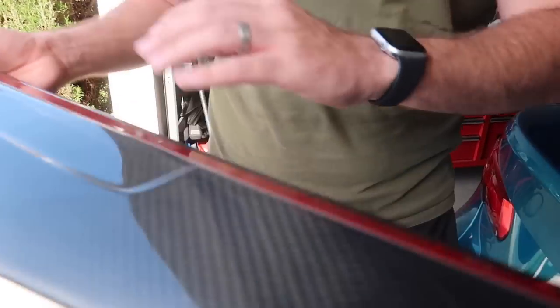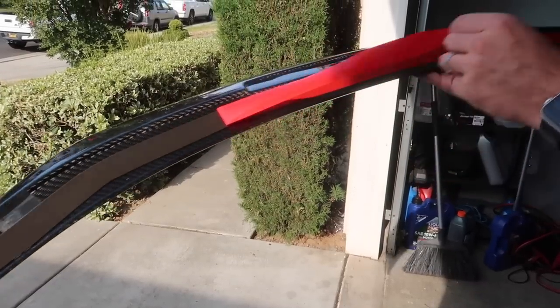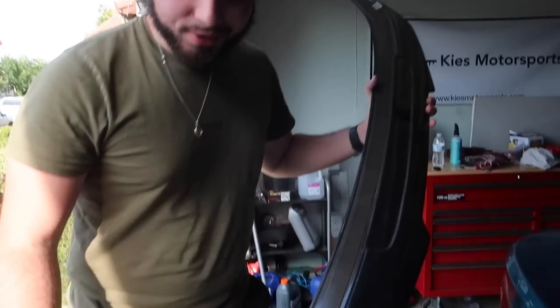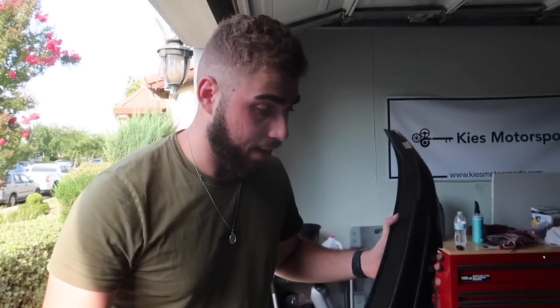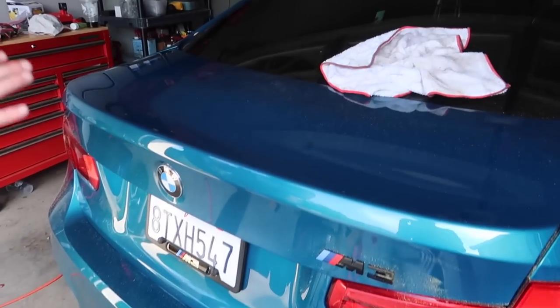But anyway, we got our new spoiler here from Keys Motorsports. And again, the quality is amazing as ever. It already has 3M applied, so bada bing, bada bang. At this point, let's go ahead and heat it up and put it on the car. I hope it's gonna look good. It looked really nice with the original Atlantis Blue spoiler, but carbon can't be carbon, you know what I mean? You just can't.